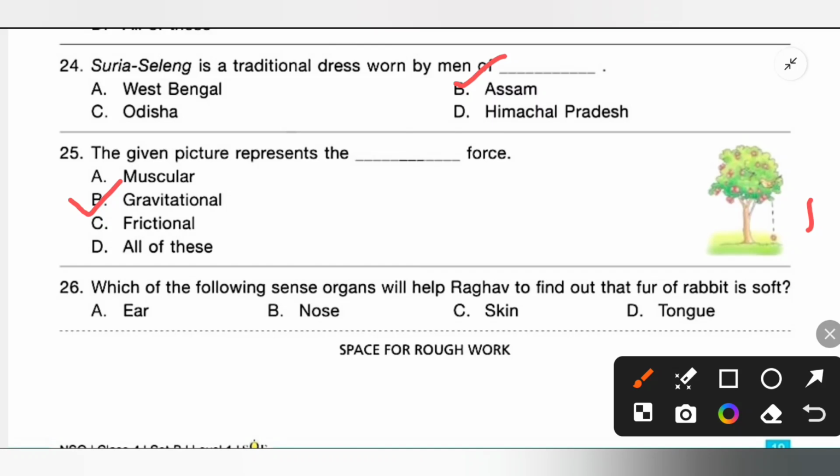Next one, which of the following sense organs will help Rahav to find out the fur of a rabbit is soft? So he uses the sense of feeling, that is skin. Okay, skin. Option C is the correct answer.